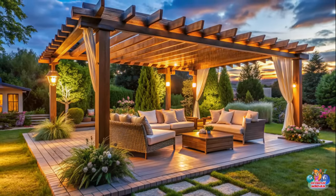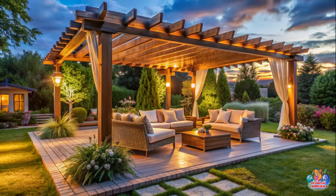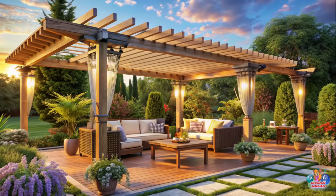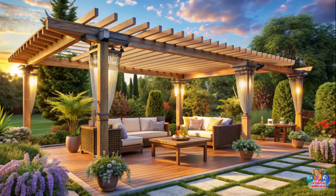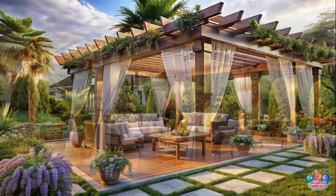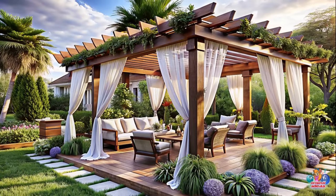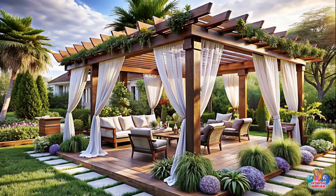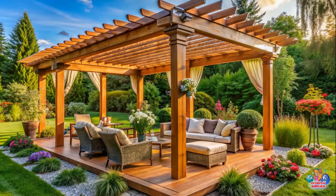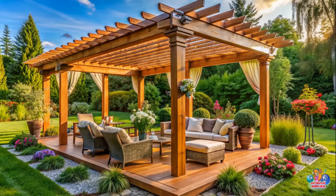One of the primary benefits of a pergola is the shade it offers. By installing a pergola in your backyard, you can escape the scorching sun while still enjoying the great outdoors. Whether you choose to cover the top of your pergola with latticework, slats, or retractable shades, these additions can offer refuge from the heat, allowing you to unwind comfortably.